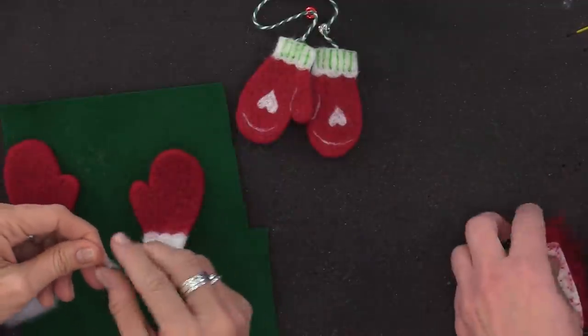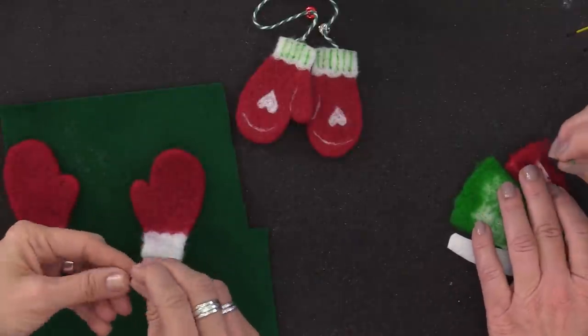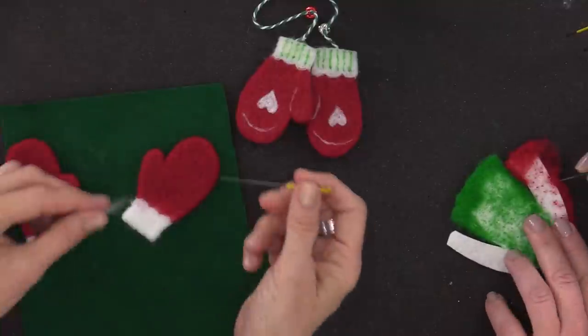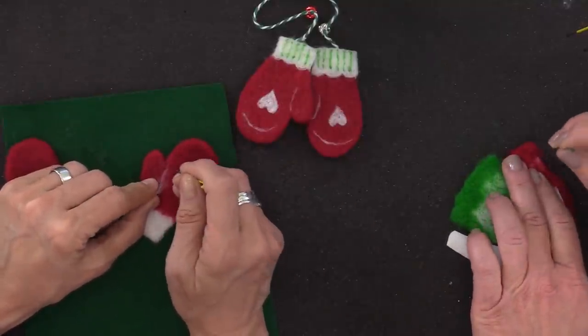Yeah, she's getting there. Okay, so for these, I just pull a little wisp, and I don't really think about it. Don't fuss over this. They're meant to be whimsical. They're meant to be playful. I'm going to use the yellow needle, which is a 42 triangle.